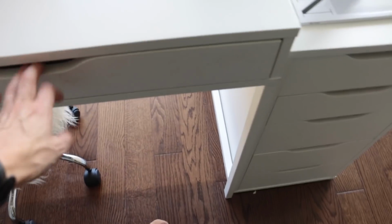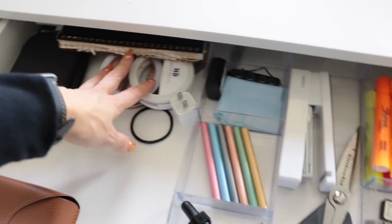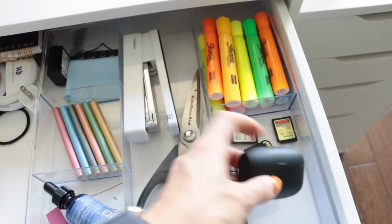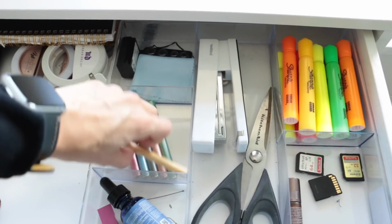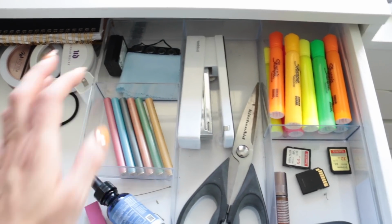Down here, I have some reading glasses, lamps, highlighters, all of my USBs. I have another set of headphones, stapler, scissors. These are kind of essential oil vapes from Monk, really cool. And then the last one, this one's I'm pretty sure kind of messy.